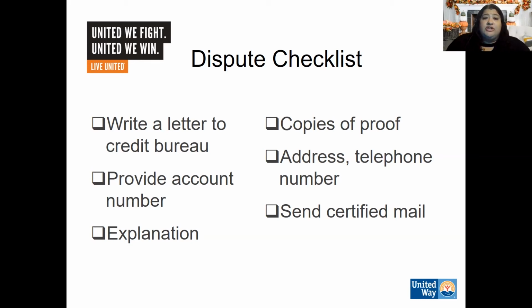A dispute checklist we talked about: writing a letter to a credit bureau, providing that account number, the explanation, the copies of proof, which would be like that credit report, with the address and telephone number of yourself, and always send it certified so you have that tracking history. Next, please.